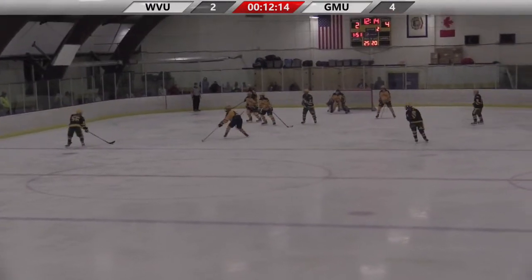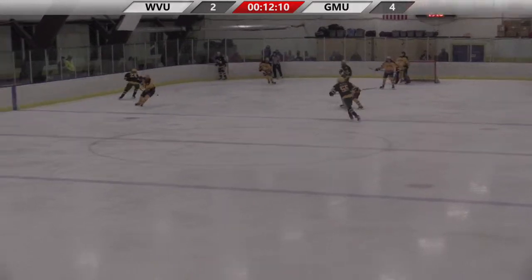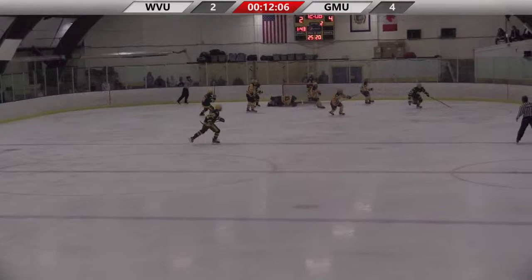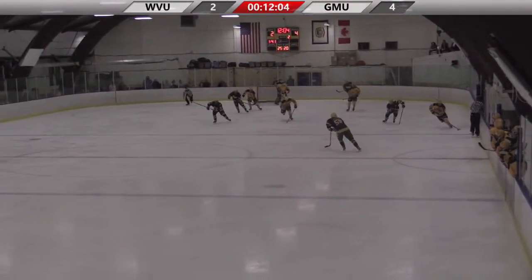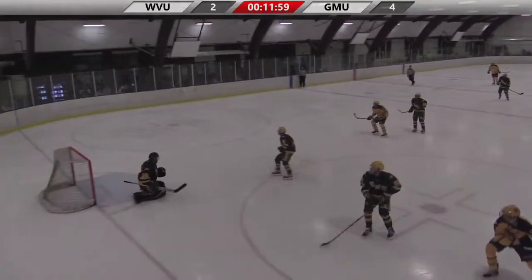Allie's looking for some help. Good little passes right here. There's West Virginia couldn't clear it. Save, Hugh. Oh yeah, he made the stop. Some of the Patriots thought it was a score, but no, and now the Mountaineers are coming back the other way.